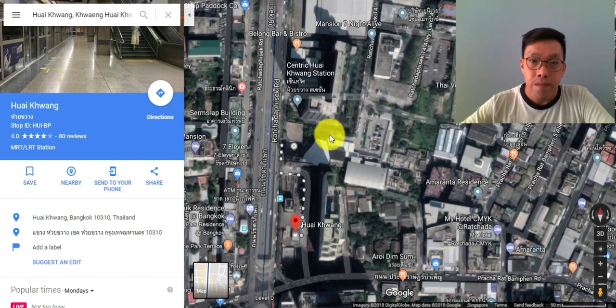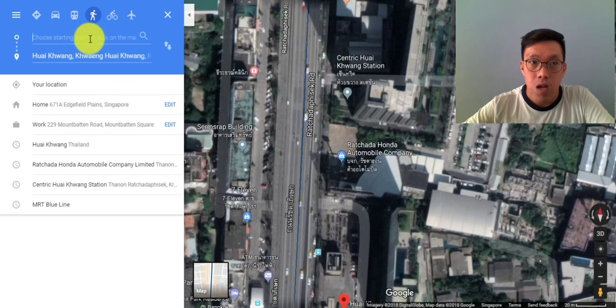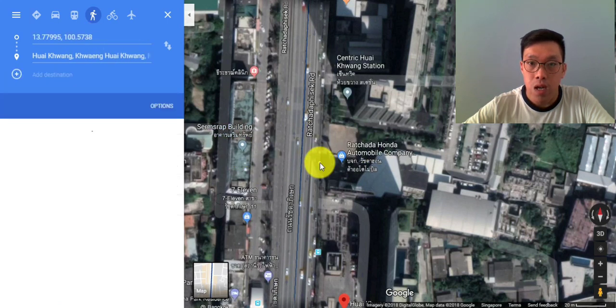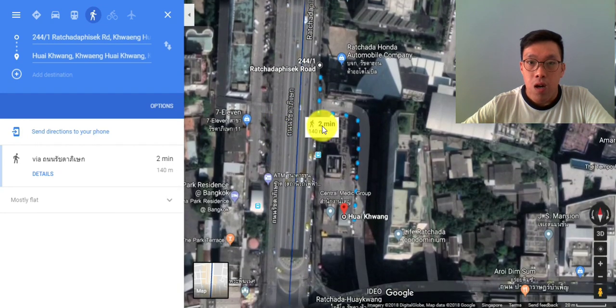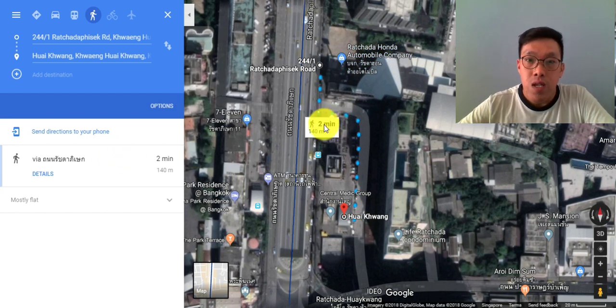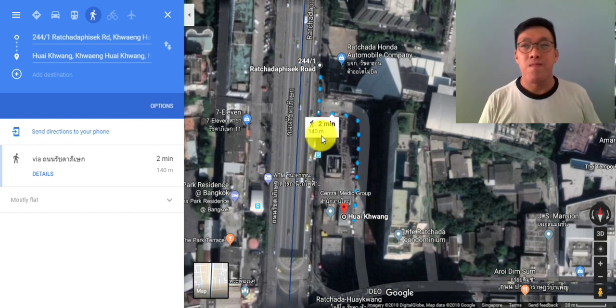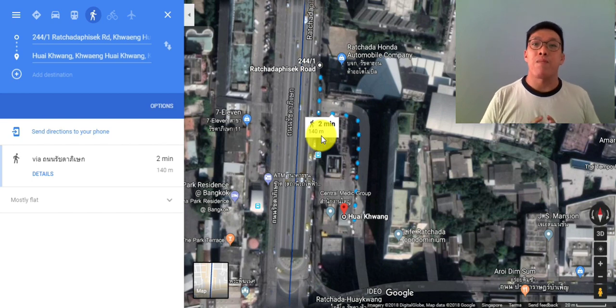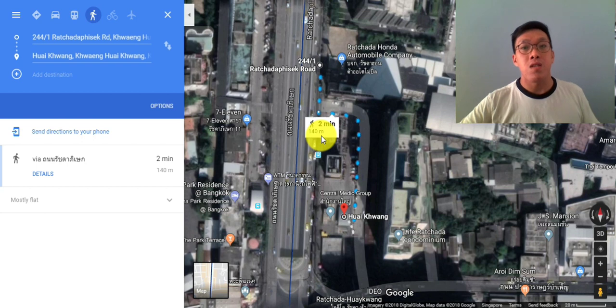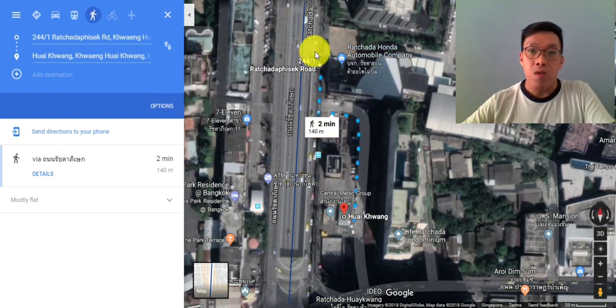From here, if I drop the marker somewhere here, this automobile company is going to be torn down soon. You will see that the walking distance is about 2 minutes, 140 meters. I think the marketing material actually says something like 75 meters, but let's just assume that it's 140 meters. 2 minutes is as close as you can get already. If you want it to be closer, then you have to buy a condo that sits right on top of the MRT. So that is the distance.